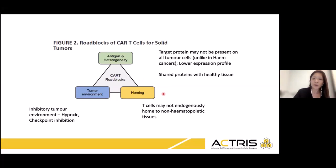So homing is also one problem seen in solid tumors. T cells are not endogenously primed to go to non-hematopoietic tissues outside of the spleen, liver, lymph nodes, and the bone marrow. And so homing to a tumor site is sometimes what prevents a very good CAR T from actually reaching clinical efficacy. The tumor environment of a solid tumor is also extremely inhibitory to the CAR T. It is quite a hypoxic environment, and there are many checkpoint inhibitions and regulatory cells in that environment that impede the effectiveness of the CAR T when it is used clinically, as opposed to what is seen in the Petri dish in the lab.